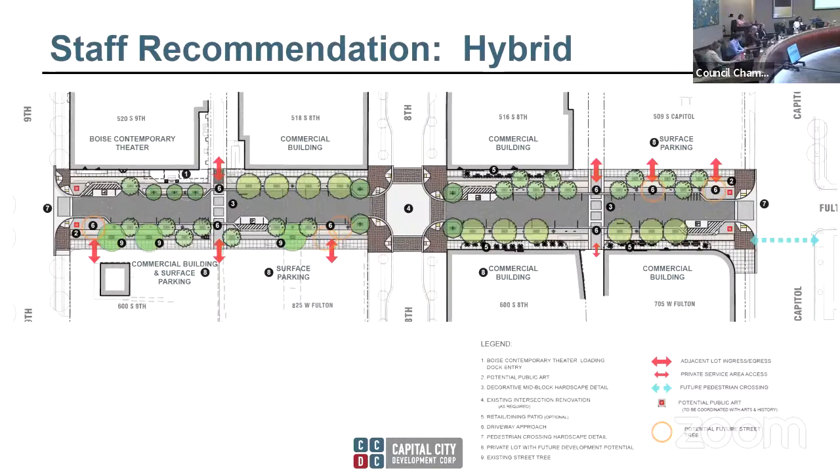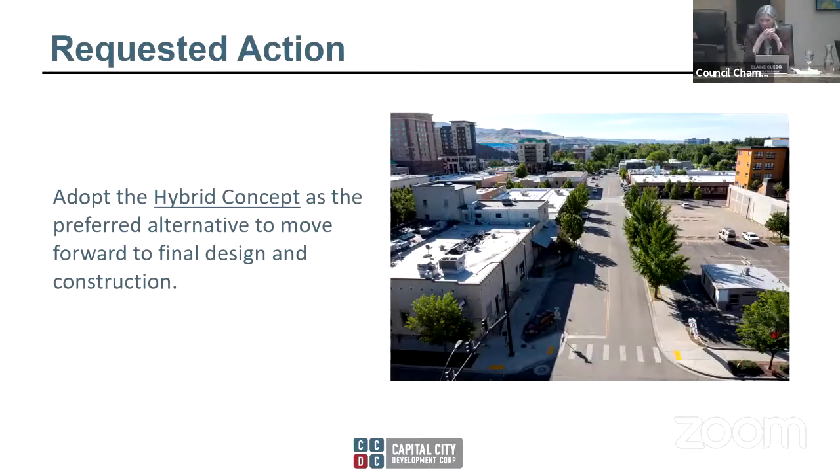Madam Mayor. I would like to make a motion about direction, that we direct staff to move forward with the hybrid concept, and that we direct staff to approach ACHD about what it would take to get a waiver on the 36-foot width and pursue narrower width. Second. Motion and second. Any discussion?